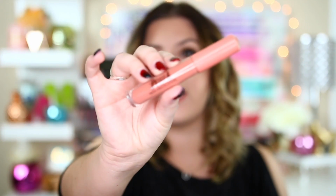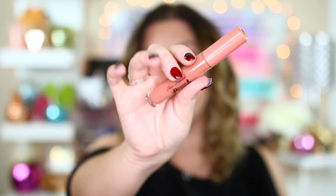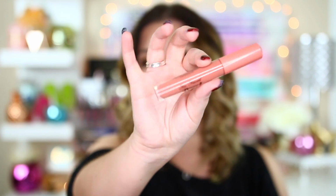And here's what it looks like. It is so cute on the top. You do have a little peach guy and it's just really cute. I love the packaging. It's really sleek and pretty and cute. I love that you can see the color underneath it. I do have the one, Papa Don't Peach. I think the names are so cute. So these retail for $19 and there are 8 different shades.